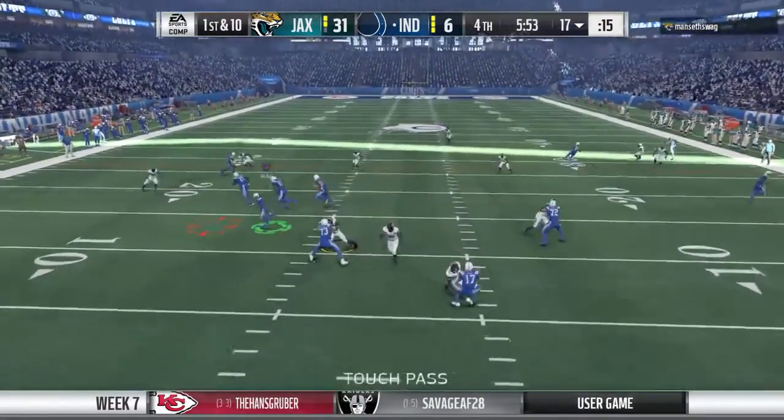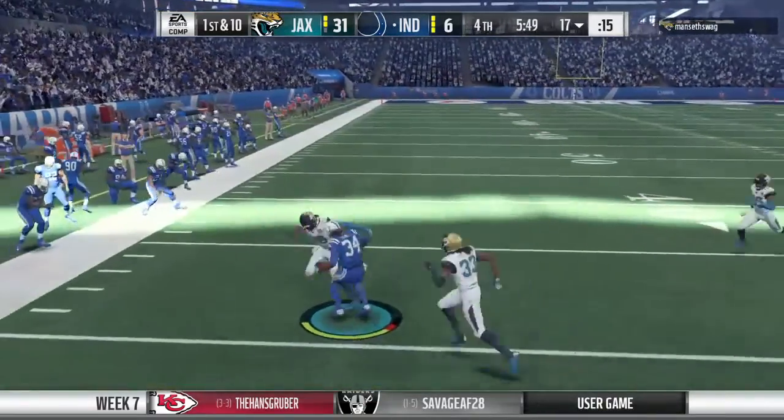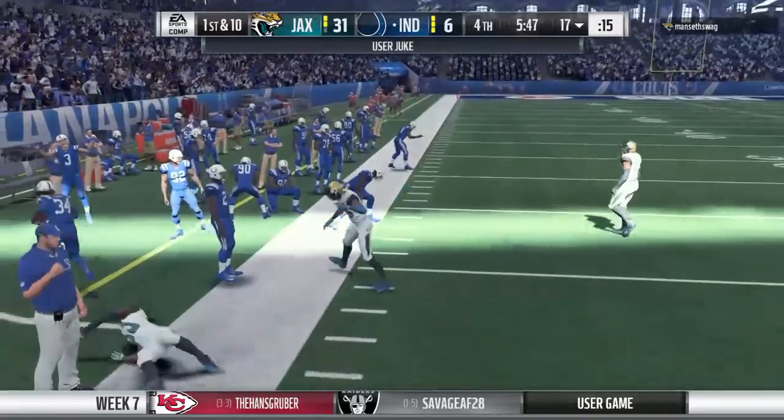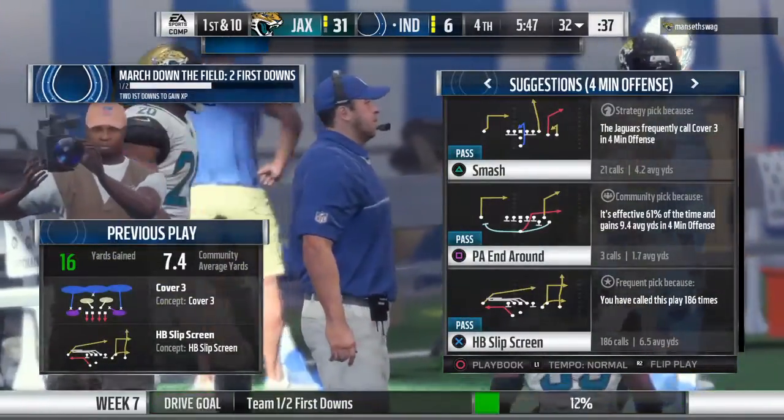Trying to shake off the interception from the last drive, he'll look to throw. A screen complete to Crowell, and they're running right through it. 16 yards to pick up there. The Colts have a first down.